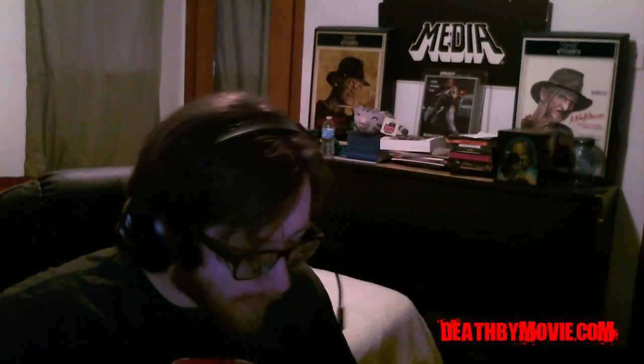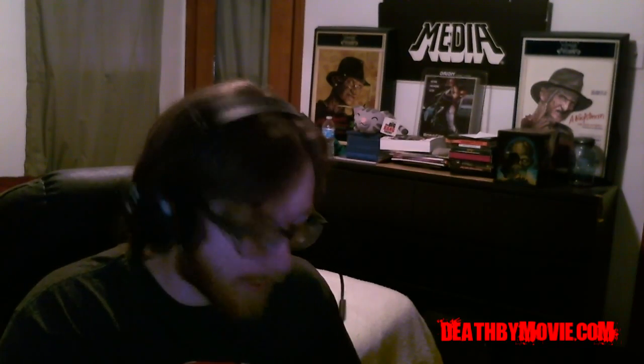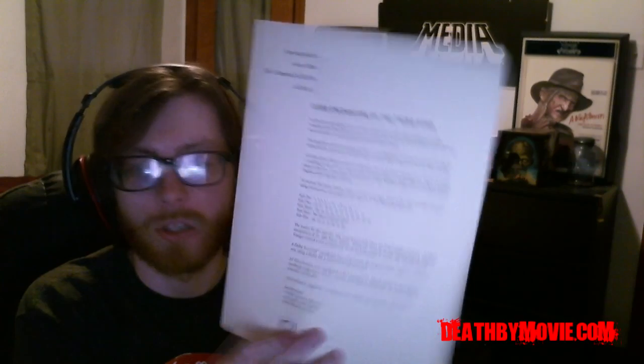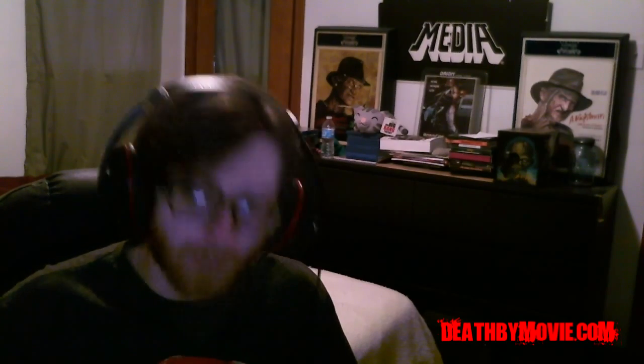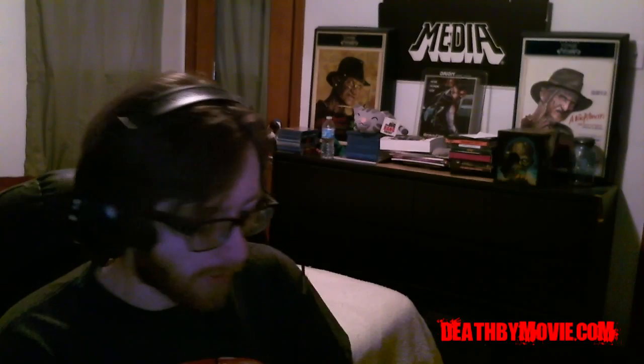Let me see here, what do we have? Close Encounters of the Third Kind. It's got a little info sheet on it. Some important notes about the Criterion Collection of Close Encounters of the Third Kind. So I'm not going to get into that, but it also has a December 1990 Laserdisc catalog. That's cool. So that's Close Encounters of the Third Kind, Criterion Collection.